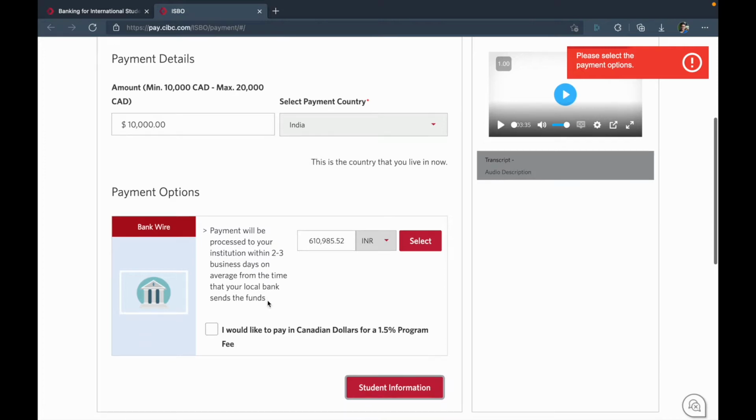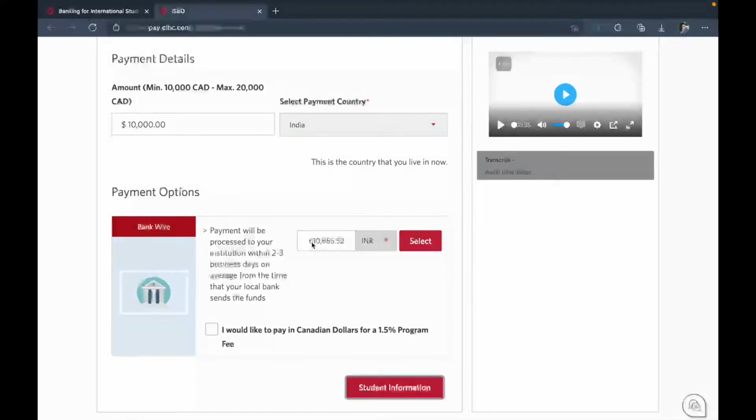So here you can see it tells me that the total cost for GIC will be 6,10,985, close to 6,11,000. In my case, when I applied, it was close to 6,17,000. So this number keeps going up and down depending upon the exchange rates of Indian rupees and Canadian dollars. So don't worry too much about this.